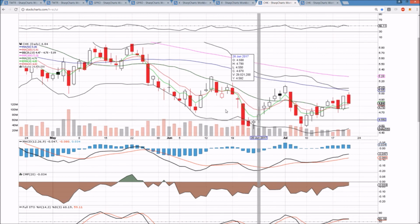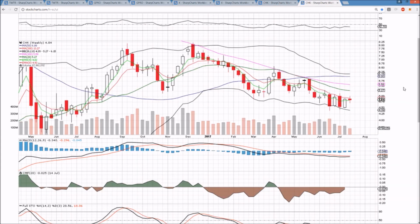Tightening pattern on the daily time frame still intact. Weekly pattern still rejecting from exponential resistance. We were getting close there. Bulls could save it tomorrow, but the way momentum is heading, more likely than not, we see another rejection from these exponential resistances.